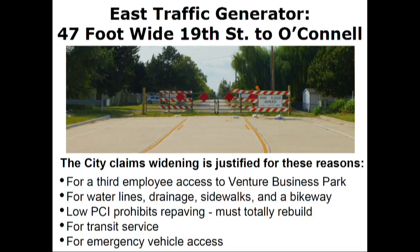We don't have to build a 47-foot wide street. The only rationale for doing that is to enhance Venture Business Park. It's not going to serve our neighborhoods. It's not going to serve any of our neighborhoods. It's going to impact our neighborhoods negatively. They say they need a third employee access.